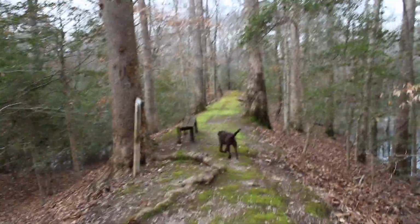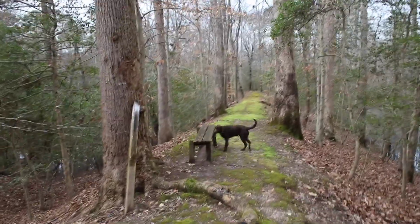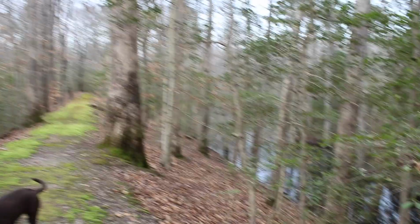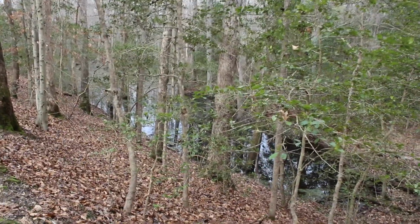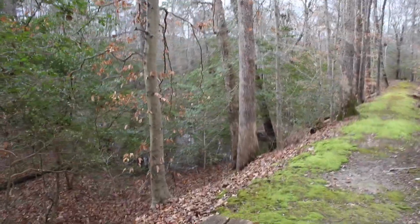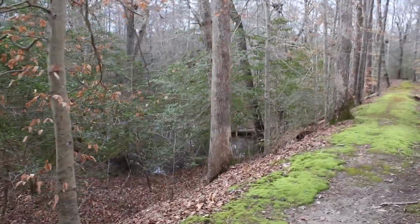So the dike trail here. Kind of cool looking up here, overlooking little swampy areas down in here. Looks like we got some water movement down there, probably a couple ducks.